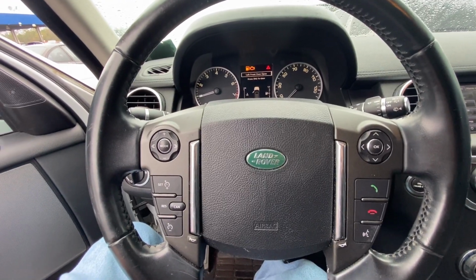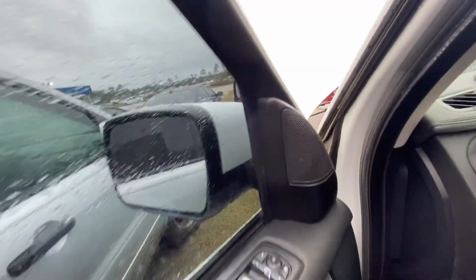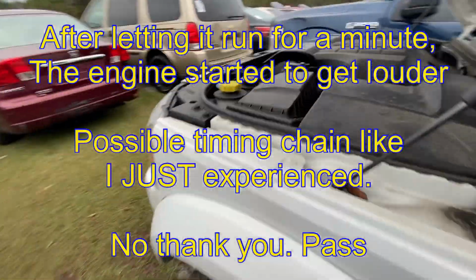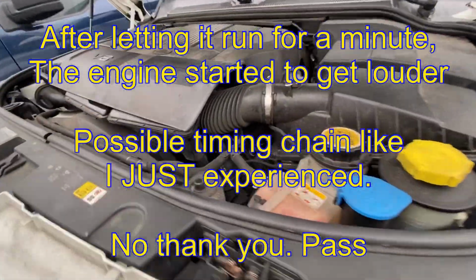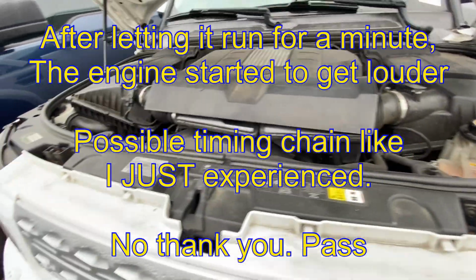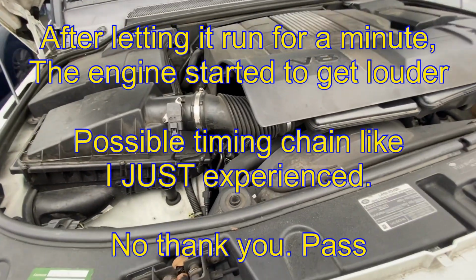Sounds relatively smooth. Sounds a little louder now. It probably needs a timing change.